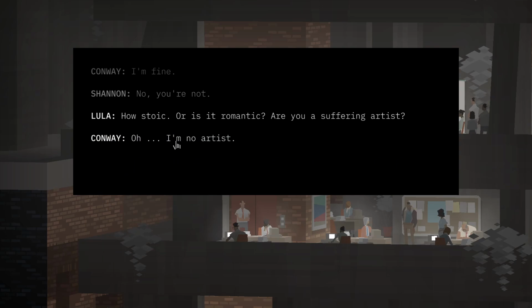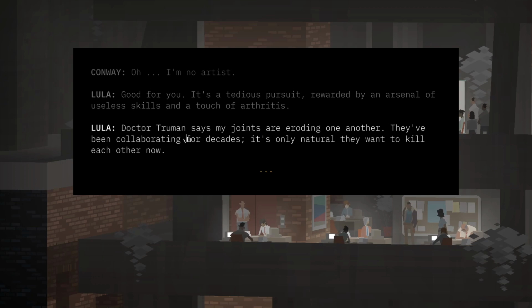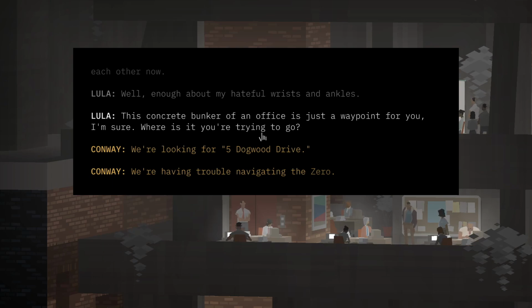Oh, I'm no artist. Good for you. It's a tedious pursuit, rewarded by an arsenal of useful skills and a touch of arthritis. Dr. Truman says my joints are eroding one another. They've been collaborating for decades. It's only natural they want to kill each other now. Well, enough about my hateful wrists and ankles. This concrete bunker of an office is just a waypoint for you, I'm sure. Where is it you're trying to go?